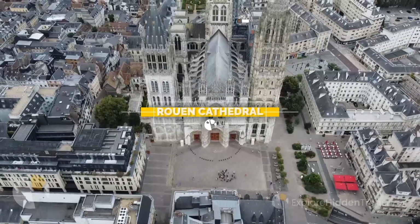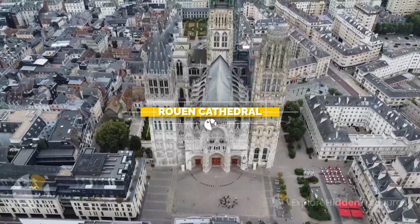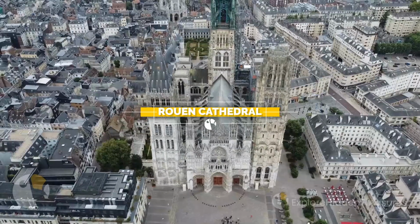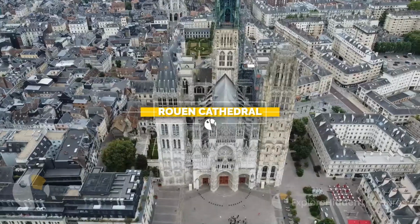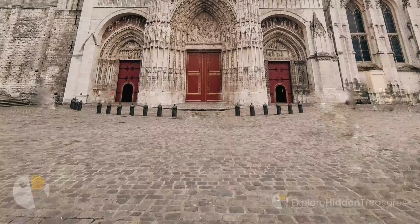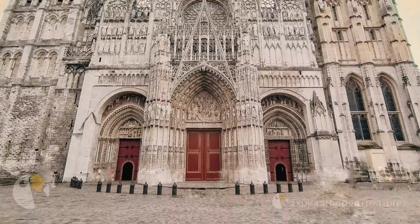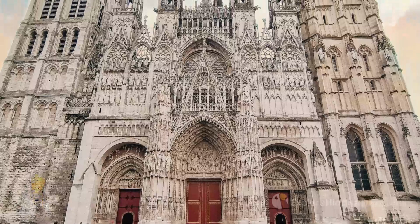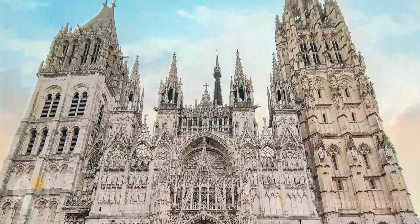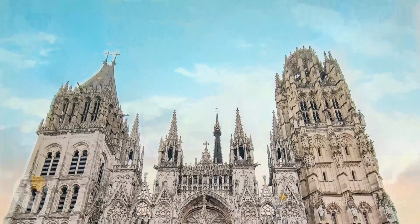Step into the heart of Normandy, where the ancient city of Rouen cradles one of the most iconic and enchanting cathedrals in all of France, the Rouen Cathedral, a true masterpiece of Gothic architecture. As you approach this awe-inspiring edifice, you can't help but be struck by the grandeur of its facade. The twin towers reach toward the heavens, their intricate stonework telling a story that spans centuries. This is a place where history, art, and spirituality converge.